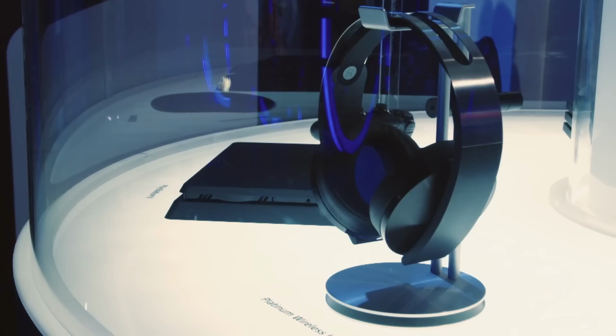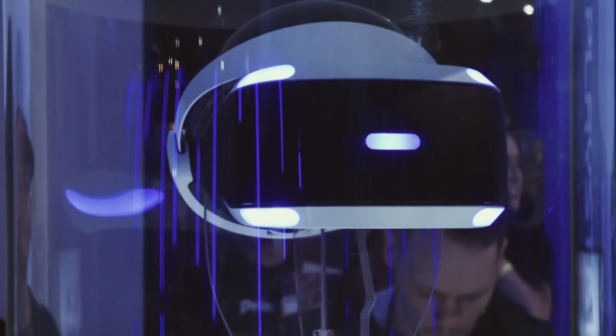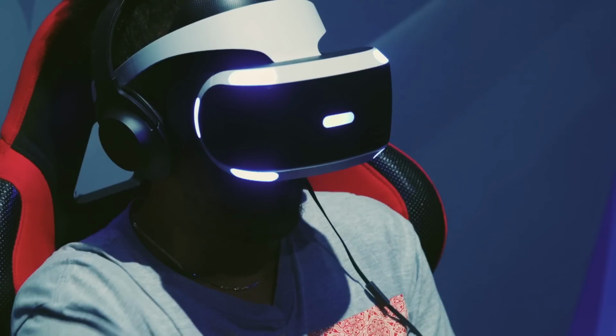Drive Club has been out on the PlayStation 4 for a while now, but it's the title's step up to virtual reality that's genuinely exciting, offering a new level of immersion in racing.